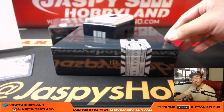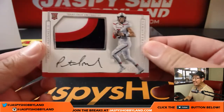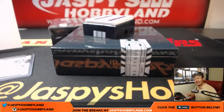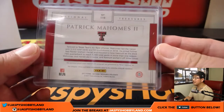Nice. Patrick Mahomes coming up. Three color patch. On card autograph. 76 out of 99. Oh, are you a Penn State alum? Well, there you go, Chris. You're going to like that Chris Godwin then. There you go. Congrats, man. Patrick Mahomes goes to number 6. Greg. Greg Losden with that one. Nice.